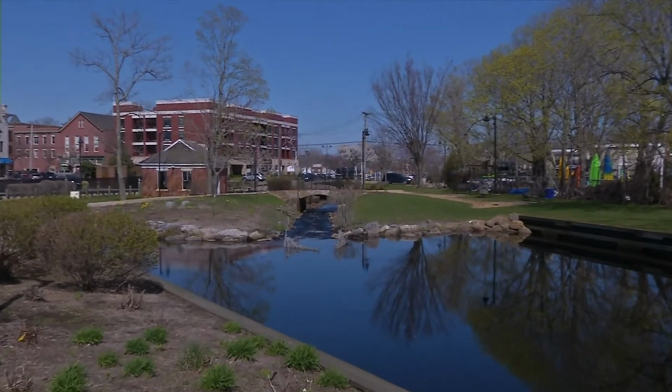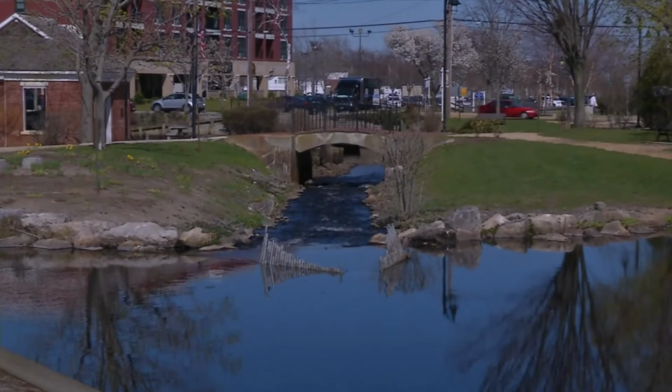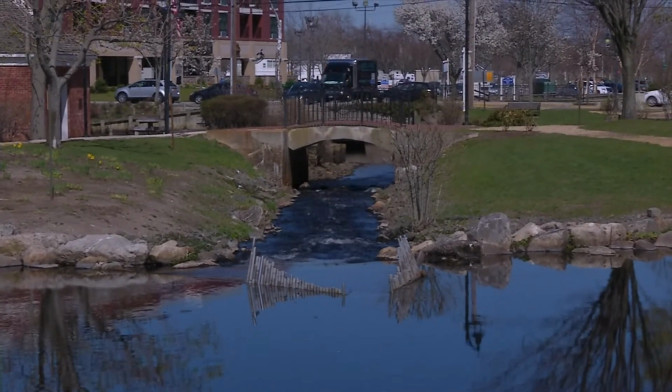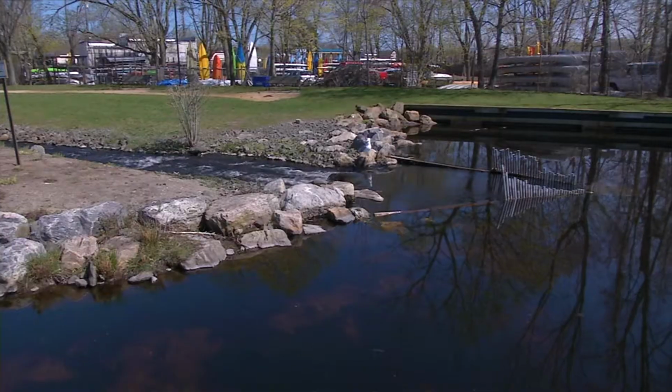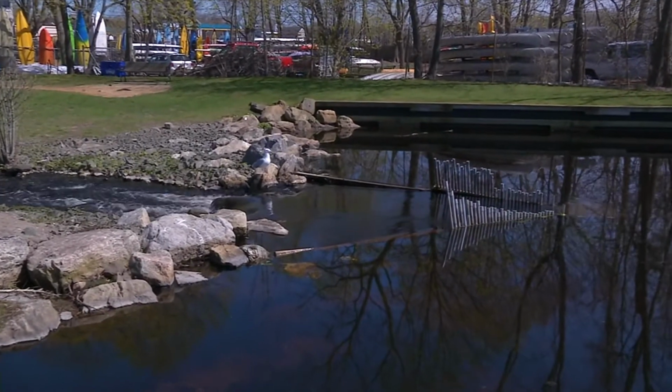It took about 2 months to do the entire construction project. And as I said earlier, when the water started to flow on February 22nd, it was about 3 weeks later that alewives were using it and moving upstream. Now we've had a series of major storm events since then. Some of them may have swum over the top of the dam with the tides that we've had. But the rock ramp is working.